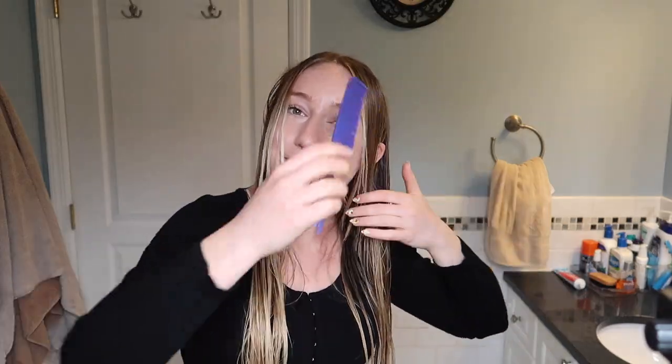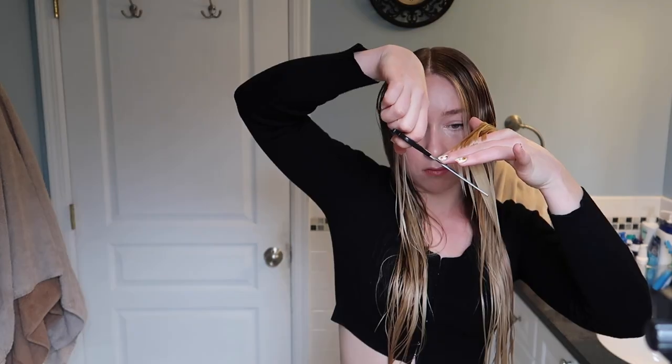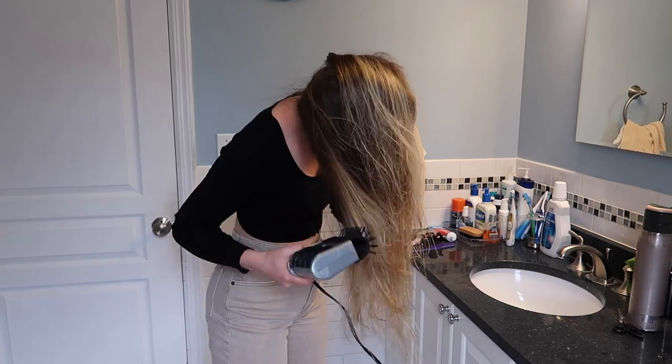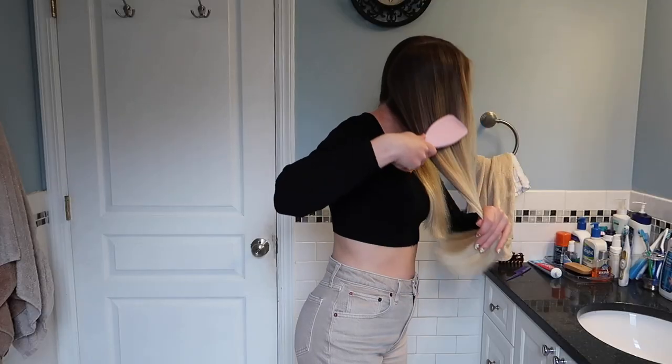And this is usually when I start to feel a little nervous about it. Cut the rest of it dry. I just feel like my hair is very fragile when it's wet. I just dried my hair, and I can just tell I really need to cut off at least an inch or two. It's easier to cut it dry.